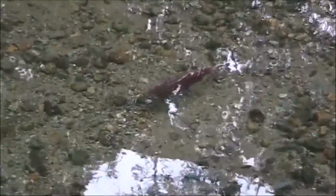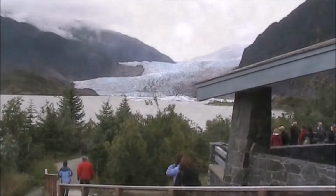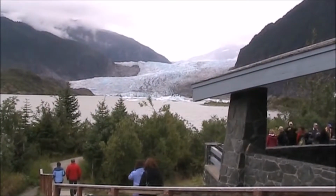The video camera's doing real well on. Good. I actually got some fairly decent ones when I turned the flash off. They're going upstream, but because this would be from Mendenhall Glacier.